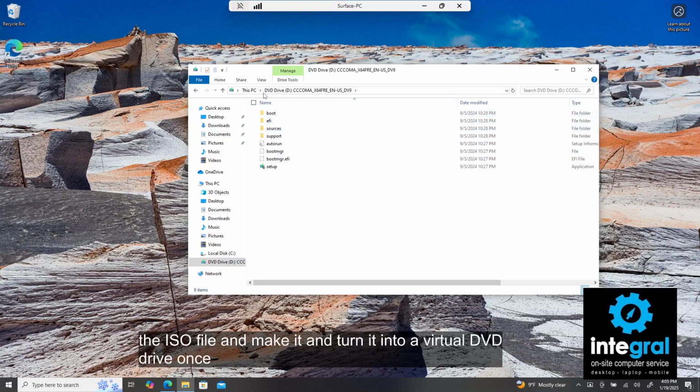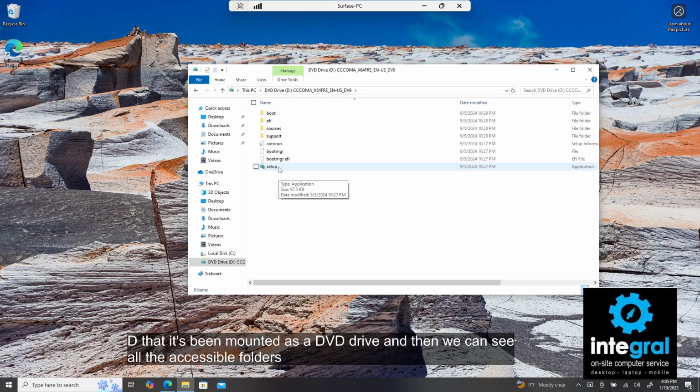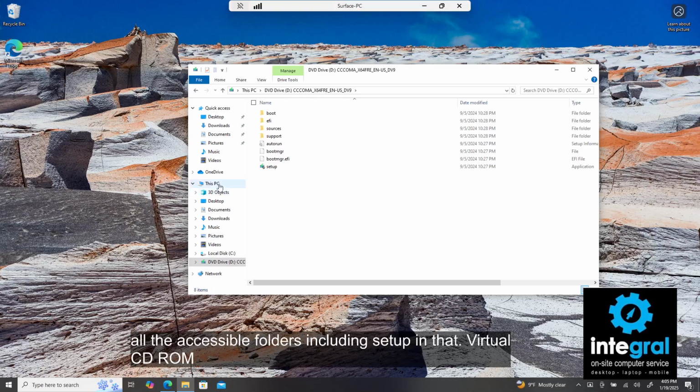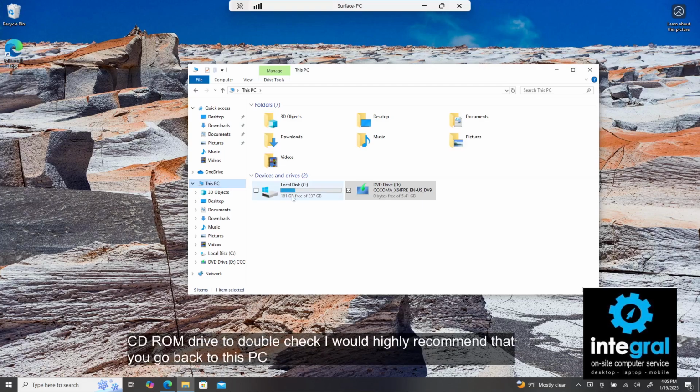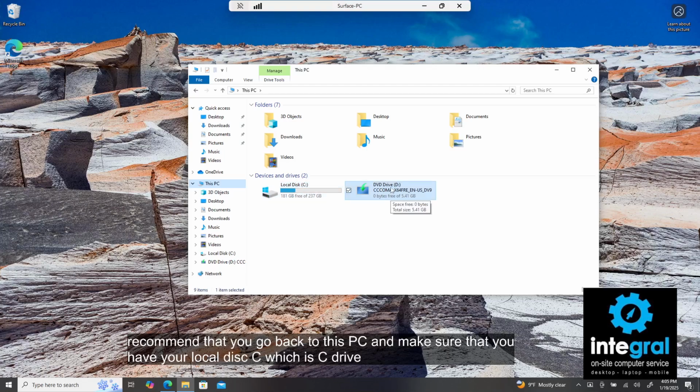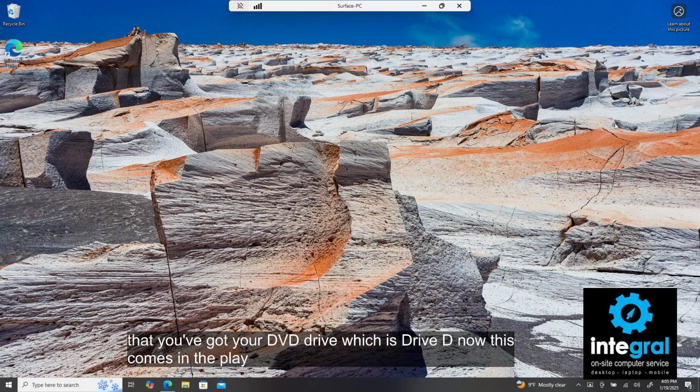Once you've done it, you'll see that it says DVD drive D, that it's been mounted as a DVD drive, and then we can see all the accessible folders, including setup, in that virtual CD-ROM drive. To double check, I would highly recommend that you go back to this PC and make sure that you have your local disk C, which is C drive, and also make sure that you've got your DVD drive, which is drive D.